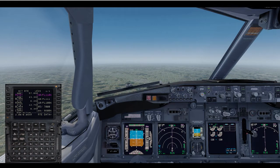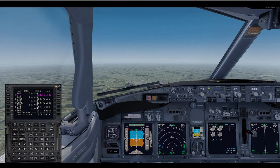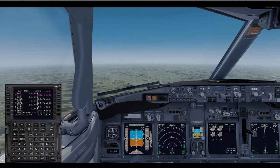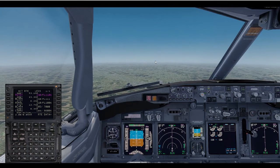Alpha 6965, turn left heading 015. Turn left heading 015, Alpha 6965. Right now we are descending. JetAirways 122, descend flight level 110. Descend 110, JetAirways 122.